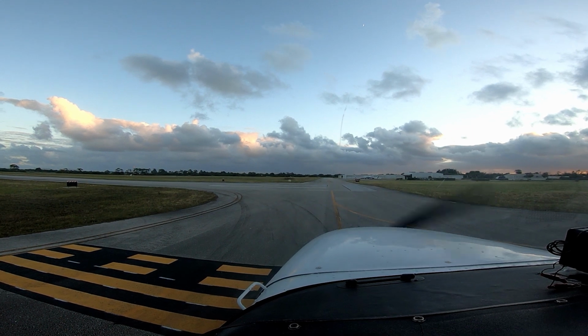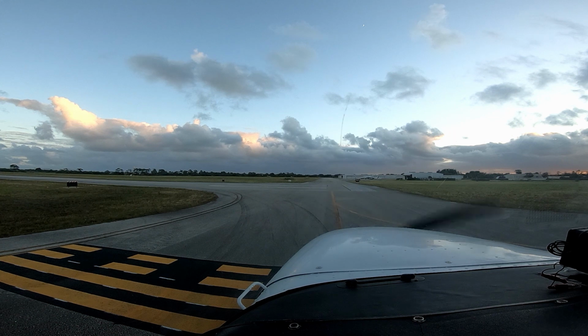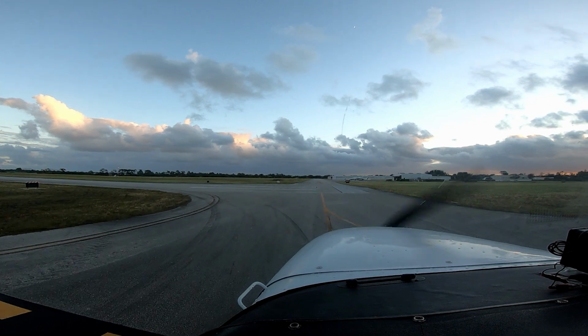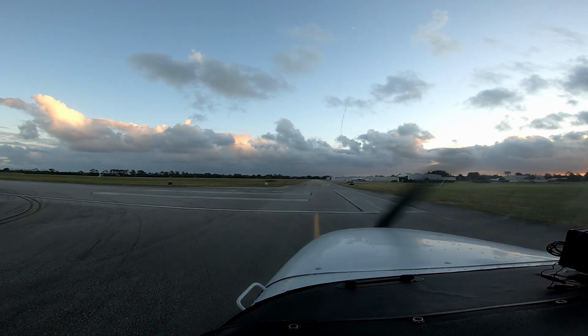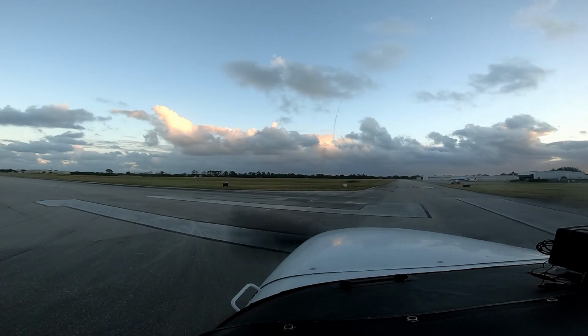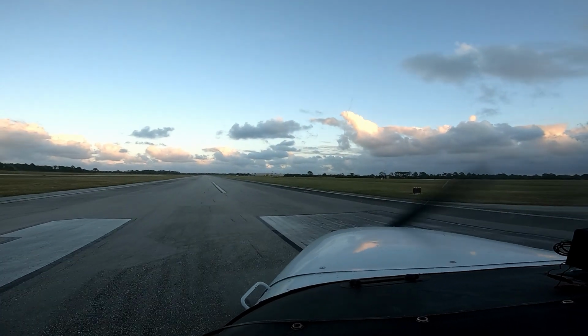Sebastian traffic, Cessna 59 Kilo, departing runway 10 for left closed traffic, staying in the pattern, Sebastian traffic. There, got it down. Mark kind of looks sad over there in the golf cart. Like he's lonely, he'd rather be in the plane flying. No?